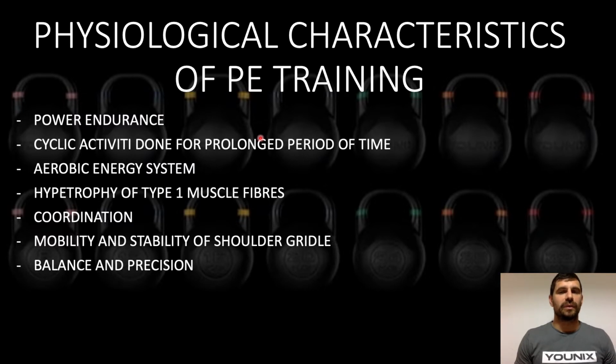With the methodology we use in this course, we use a triple progression, which means we'll progress slowly. First you will extend the set, then you will go at a faster pace, and only then will you raise the weight of the kettlebell. This way you will improve your power.